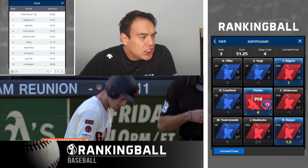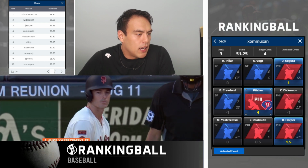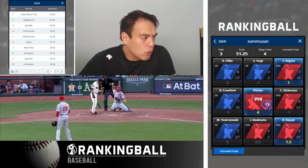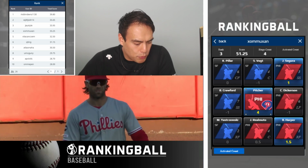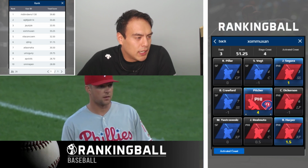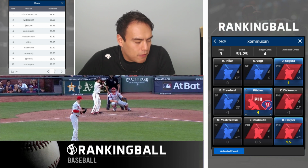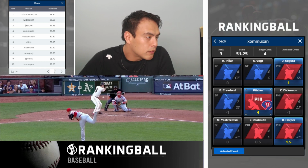So even if Yaz just gets on base, like if he gets walked or gets hit, that'll give him 1.5 points, and that'll be huge for this person, obviously, because they are in third place right now. Ooh, low and outside. So that's ball 3. So Yaz is up in the count right now, has the ability to actually get walked, which would be huge. Obviously, again, Mike Morin is now above that nine pitch count, so he's at 11 pitches currently.